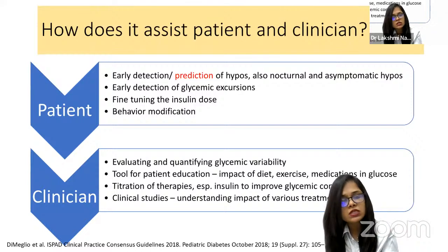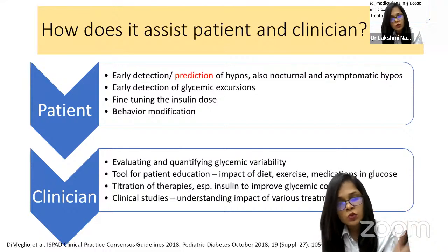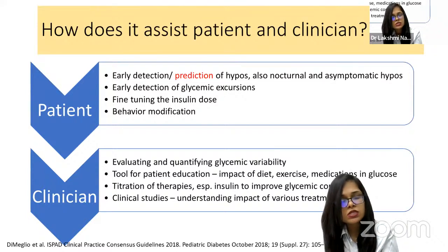So when the patient actually sees what exactly is happening with a certain sort of diet or a certain sort of exercise or certain sort of medications, the patient learns. So there is self-learning for the patient, which happens, and this is a tool for patient education. So once a patient has a sweet and sees that the glucose value is going up to 300, it's unlikely that the patient is going to do such a thing again, repeatedly. So this again automatically leads to better control.